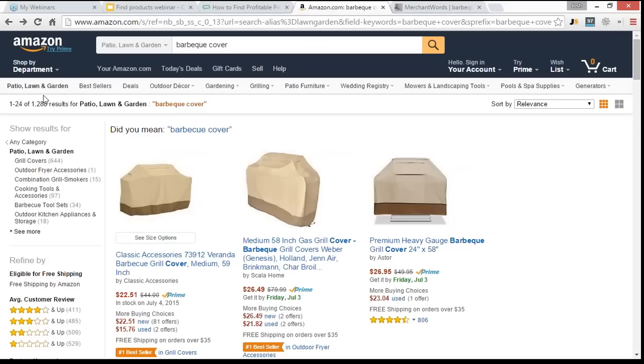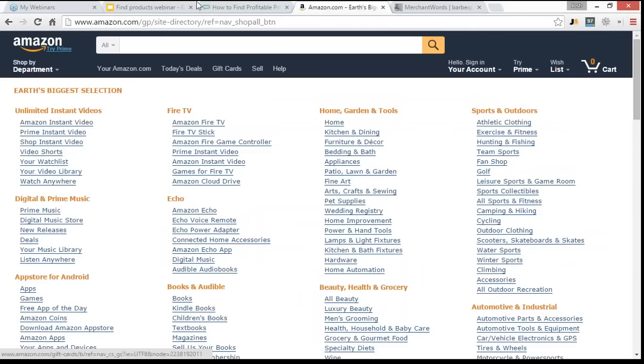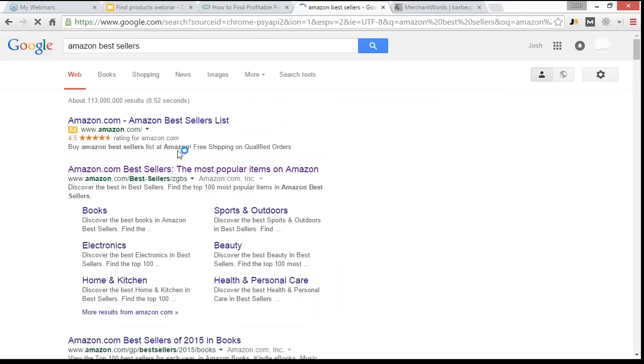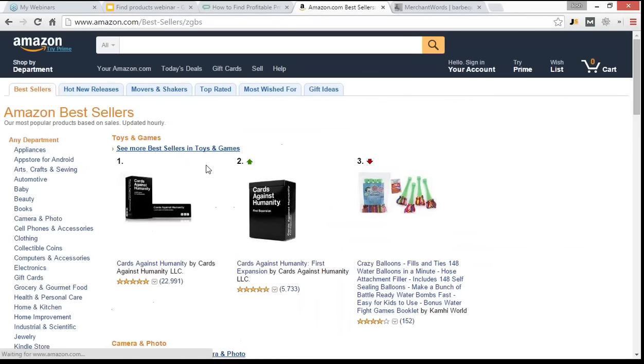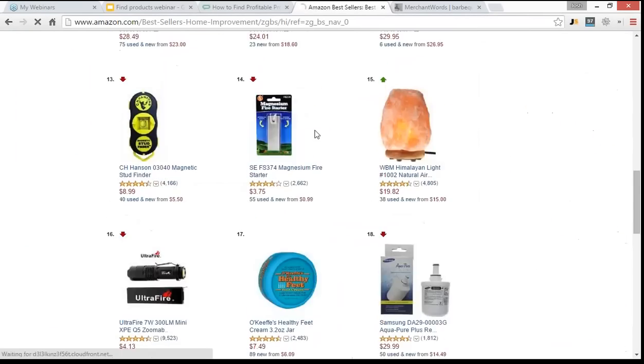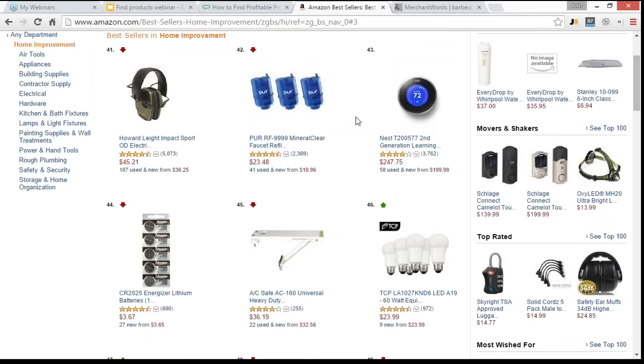I would go back to the shop by department. Actually here, I'd go back to Amazon's bestseller list, and I would get back to searching for different products. I go back into home improvement, continue on searching for different products. So that's what I would do, guys. I just keep going through.